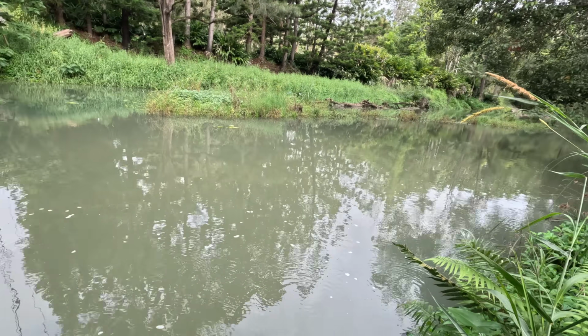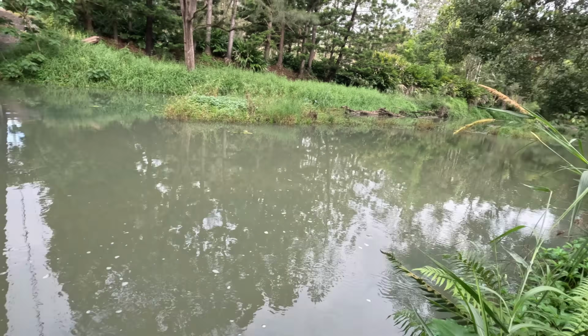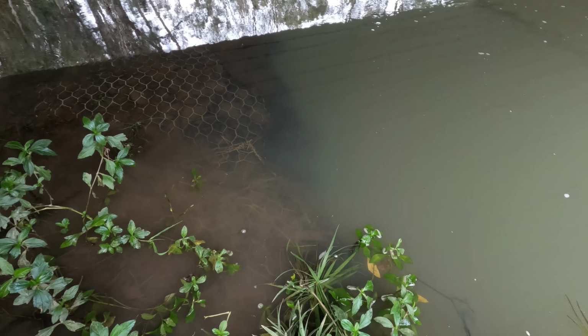I just can't really cross this river. It's kind of dangerous because I can't see the bottom, but I do have one more trap, so I would like to put it in somewhere. Maybe let's even just put one in the real shallow area, just here where I did see some fish, and who knows, maybe something will swim up to the shallows.